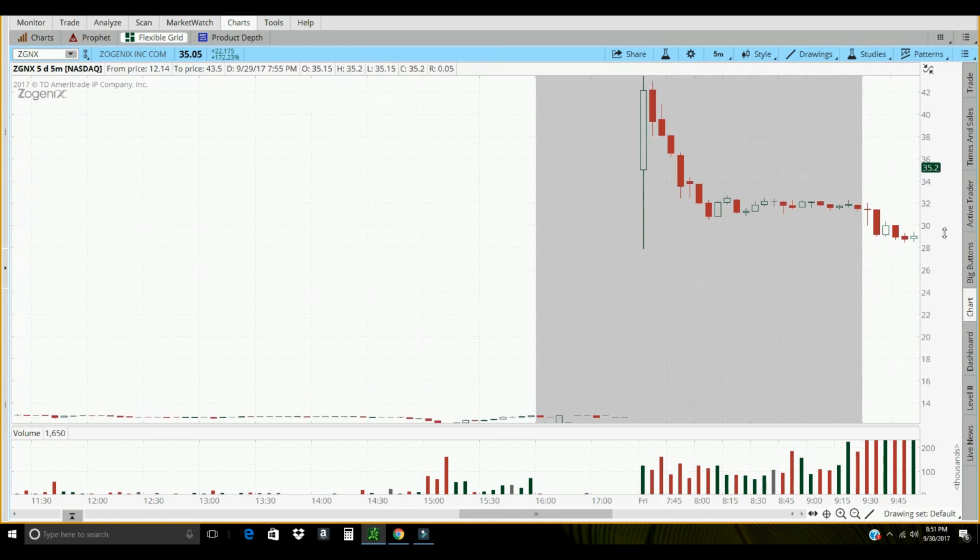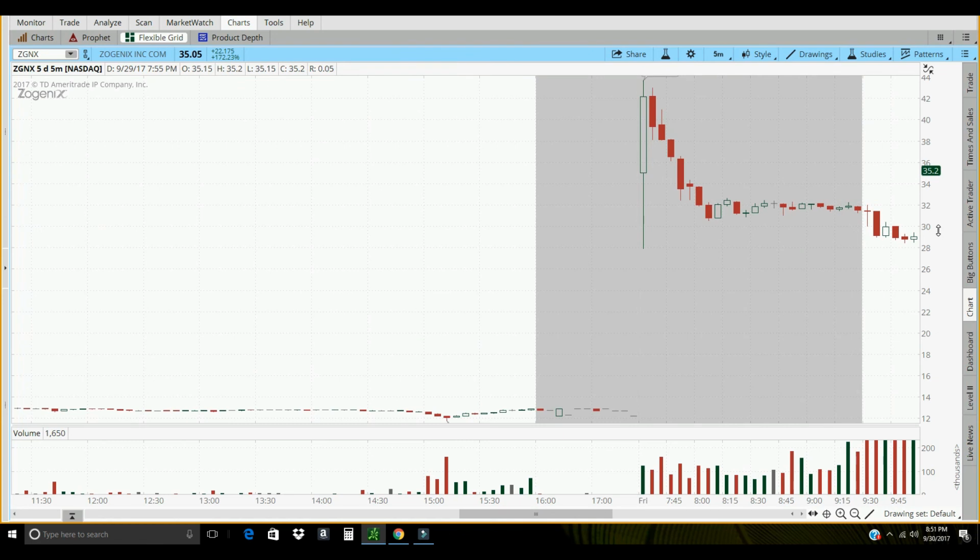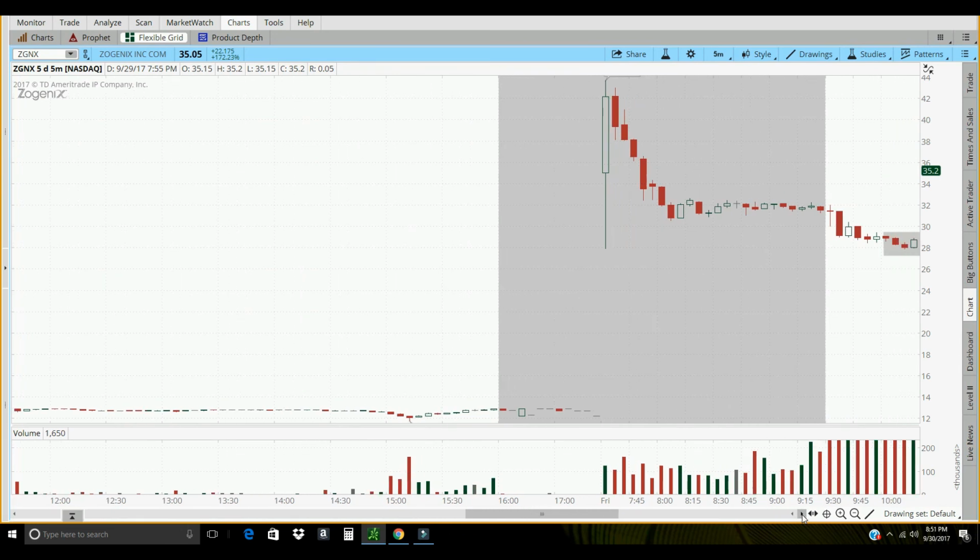So what does that tell us? That tells us this is not sellers really coming into this stock, pushing it down. It's more or less just buyers shortening their position, taking some money off the table. So as time passes on, we should start to see what?